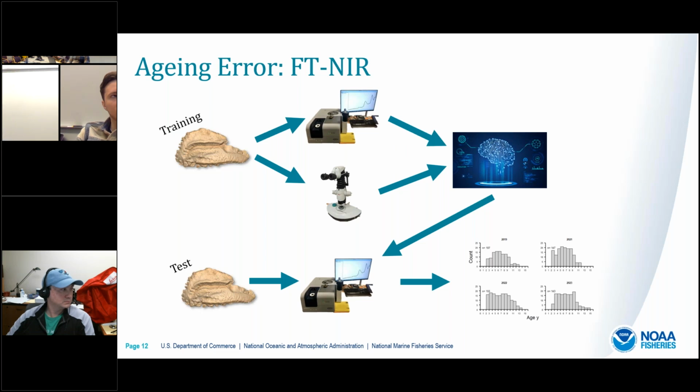But the process gets a little bit more complex when we have FTNIR. We have new potential sources for uncertainty and error being added into our age estimates. So the top row here represents the model training process. We have an individual otolith that is aged with the TMA process and scanned with FTNIR. We can calibrate a machine learning model, which is just represented by this frame graphic. And then we would have test samples, or samples that we're trying to predict age for, where we would just scan those samples and we may or may not have a corresponding TMA age, but the TMA age wouldn't inform our model calibration, just be used for looking at how well the age predictions agree with the TMA.